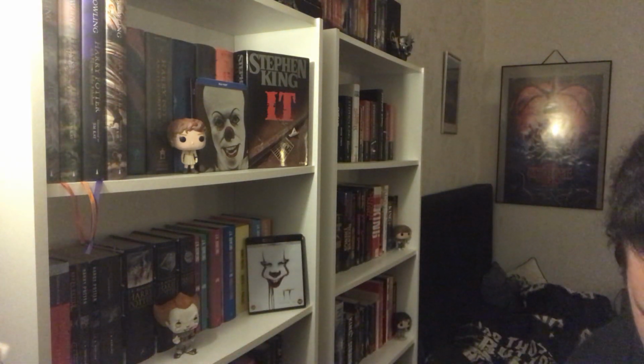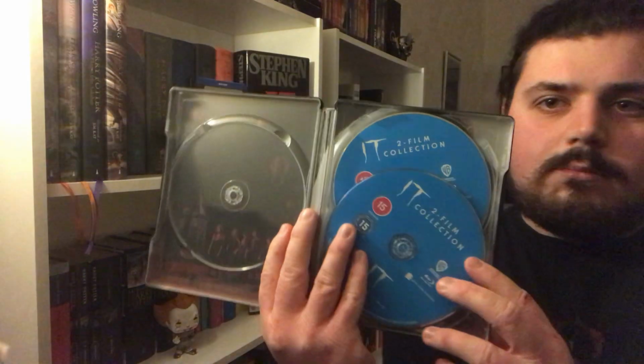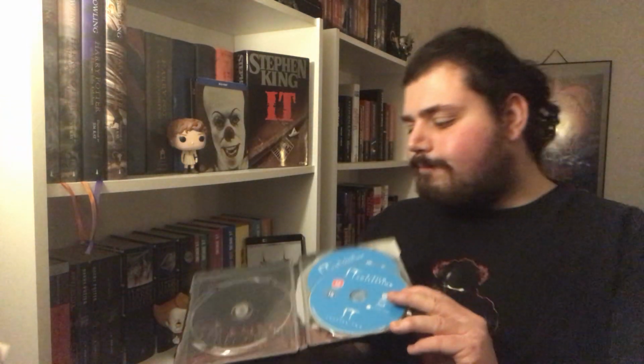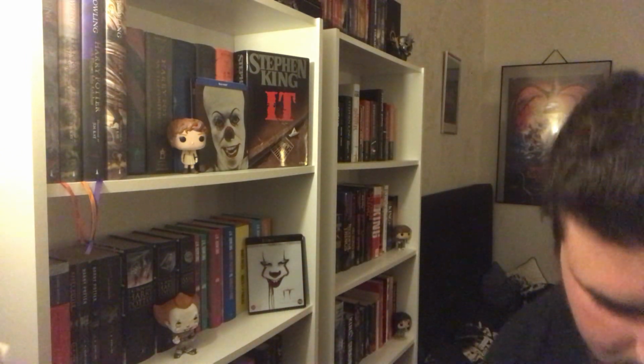No, I need to be very careful with this one. And I'm not sure if you can see, but on one side we have the losers, the grown-up losers. Let's see. Honestly, I'm not as panicky with these discs because I do have another copy of them. So, and here we have Pennywise. So there we go.